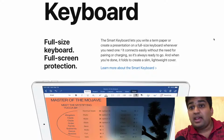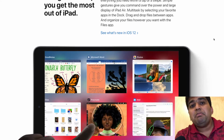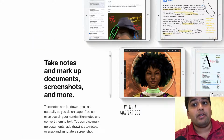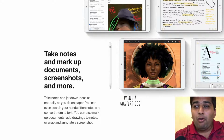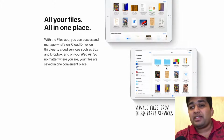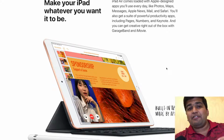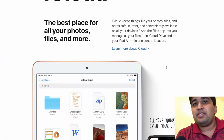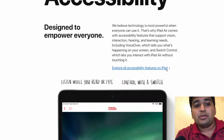And iOS is good on the iPad. With Procreate, you can design amazing paintings. I have Procreate, and it is amazing to design anything on it. Plus you can get access to all your files in one place. Plus there's n number of apps, plus there's multitasking, plus this and plus that. So Apple has basically put together everything in their iPad. It's safe, it's secure, it has accessibility features, it's good, and the range of accessories that Apple provides as well.